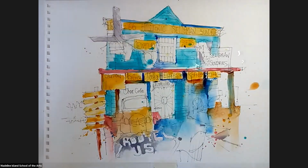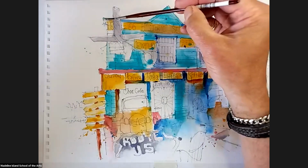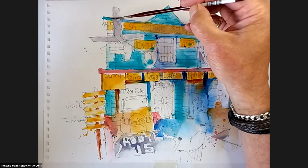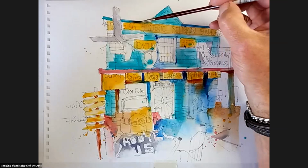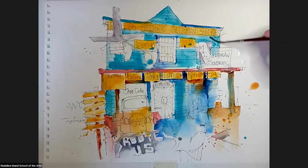I've worked in some parts of the world where it's just been incredibly hot and things dry straight away. As soon as you put the paint on, it's dry. Which you don't always want, because you don't quite get the same vibrancy. The pigments seem to dissolve into the paper.